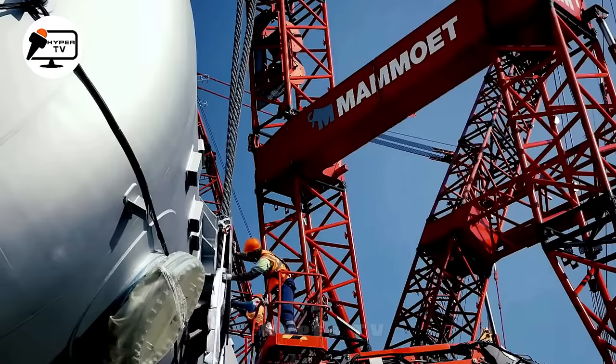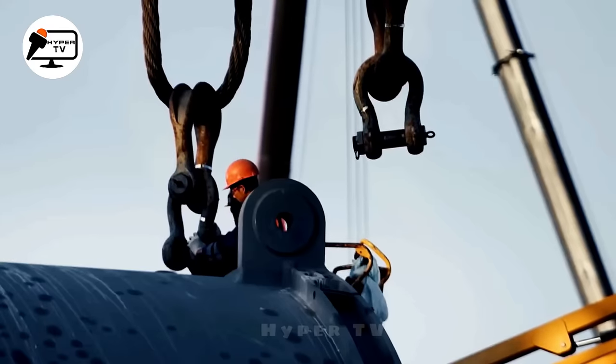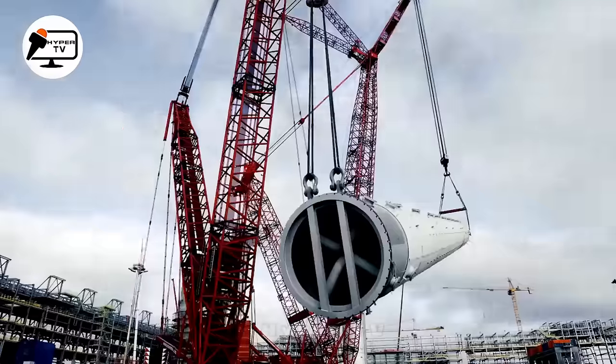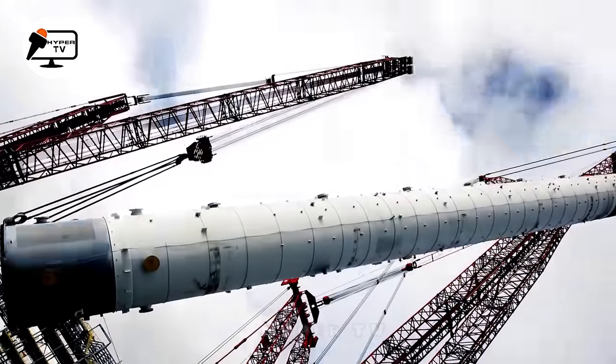What sets the Mammoet SPMTs apart is their interoperability and ease of operation. These units are engineered to be compatible with other SPMTs, enabling seamless coordination during complex transportation tasks.